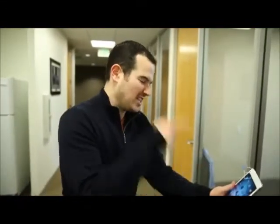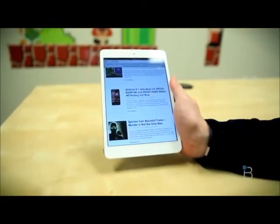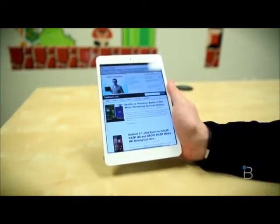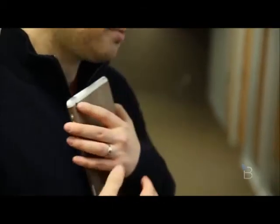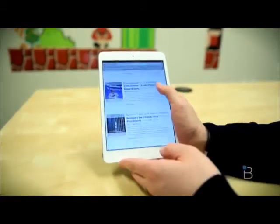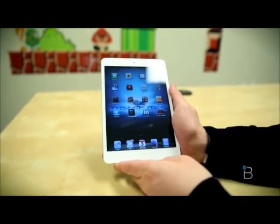And then the next step is, damn, that screen resolution sucks. 1024 by 768, you start to see pixels that you didn't see before, and then you move into stage 3, acceptance. Alright, the screen's bad, but it feels so nice in the hands, maybe I can deal with it. And then you go to the last stage, which is finally just love, and you start to love the iPad mini. Those are stages that I found most people that have used a Retina display Apple product tend to go through, and I went through that same as well.